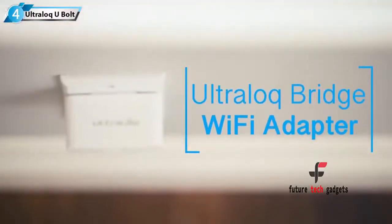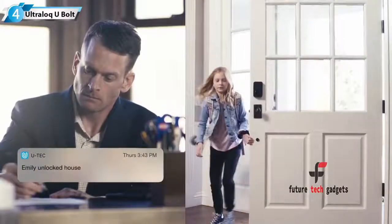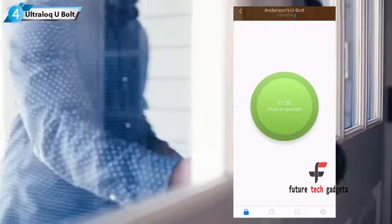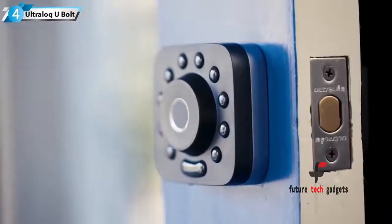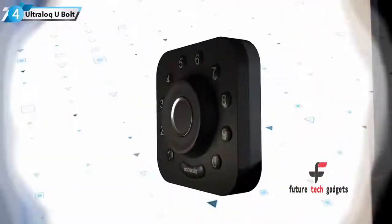And with the UltraLock Bridge Wi-Fi adapter, you can control it all remotely on the app. Receive notifications when your child gets home from school. Distribute e-keys to your friends and family. And the app lets you manage and view logs of who has entered. The UltraLock U-Bolt Pro is a simple and safe security solution.